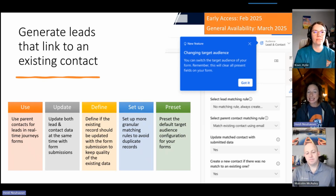You can define the existing record that should be updated with the form submission. You can see that in the screenshot, like what's your matching rule, and you can configure different things. You can set up specific granular matching rules that make sense for your organization to keep your data quality high, and you can preset your default target audience configuration for your forms. So I think this is awesome, especially when you're talking about your data quality within your Dataverse environment. This one is next year though, so we have to wait a little bit, February and March.